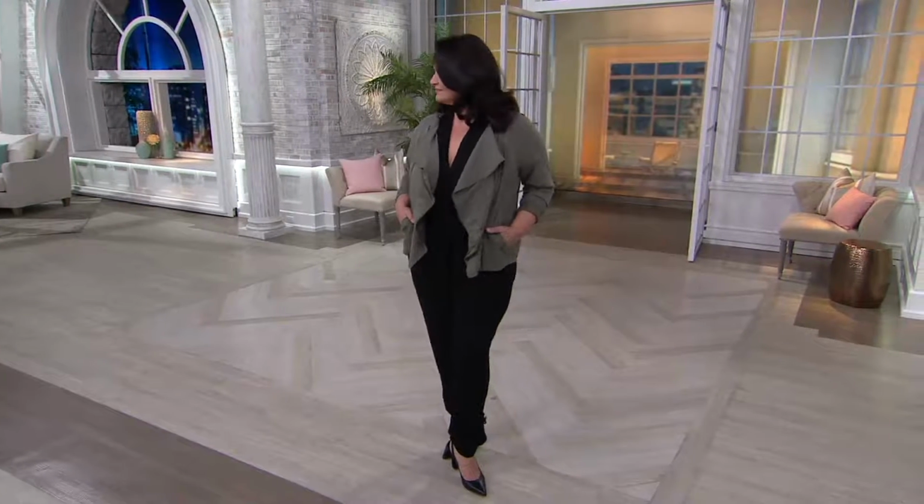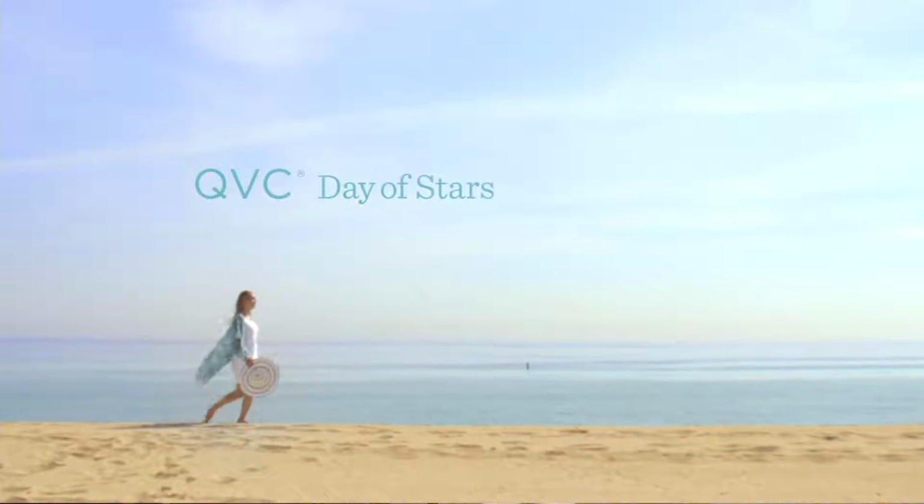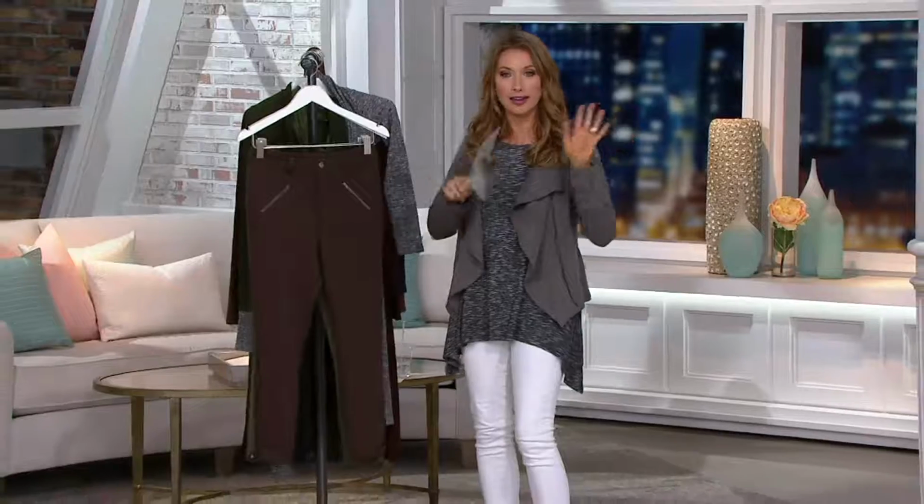All right, well, coming up next, oh, so we do have a second pair of the pants. I couldn't remember if we talked about it in the 1 a.m. hour, and here we are at the 3 a.m. hour with Lisa Rinna, so yada, yada, yada, yada.